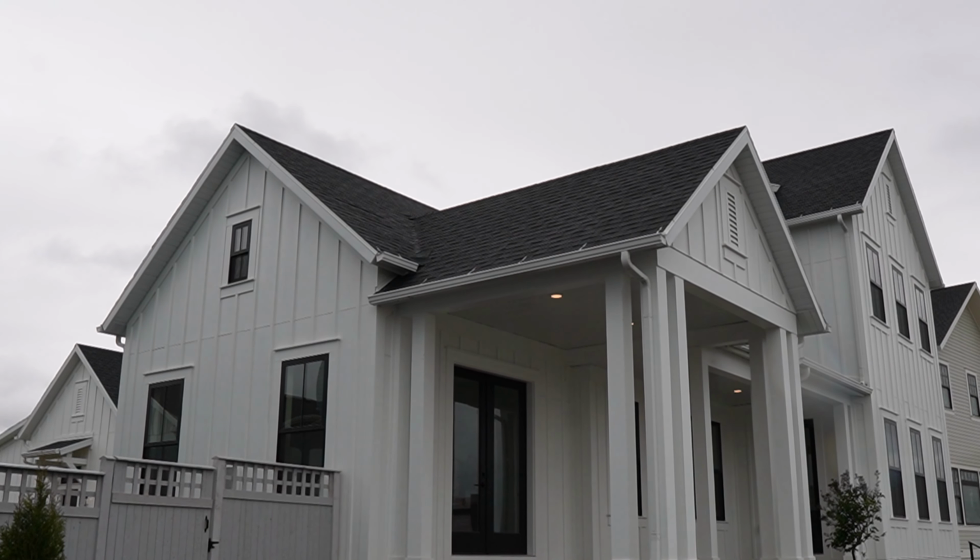In fact, my wife and I came out to a model home here for Rainy Homes. My wife is completely sold on their homes. In fact, that's the only home she wants to buy the next time we purchase a home. So if it's good enough for her, it might be good enough for you as well.